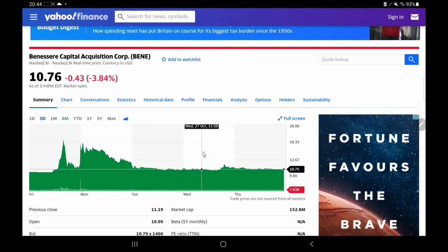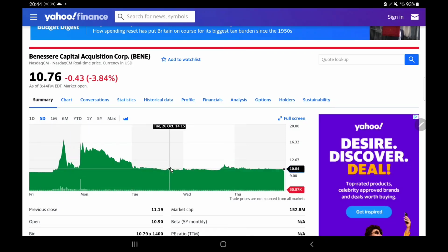Now, the 5-day chart will show you how we have been moving in the past week. We are still up a little bit from where we were on the initial starting on Friday. So on Friday, we were sat at a price of $10.19 roughly, and you will see that right now we're sat on $10.76. Now, yesterday we had a bit of a second rise for BENE from this initial rise, which took us up to the $15 or $16 mark.